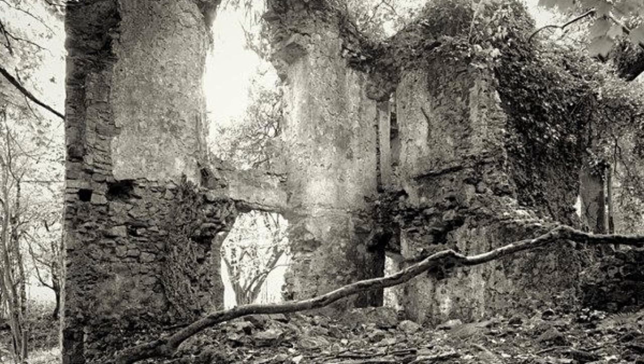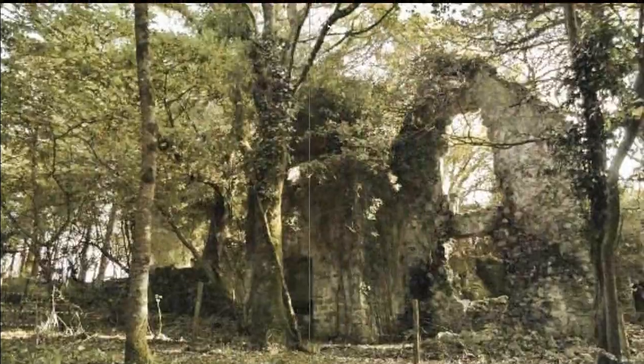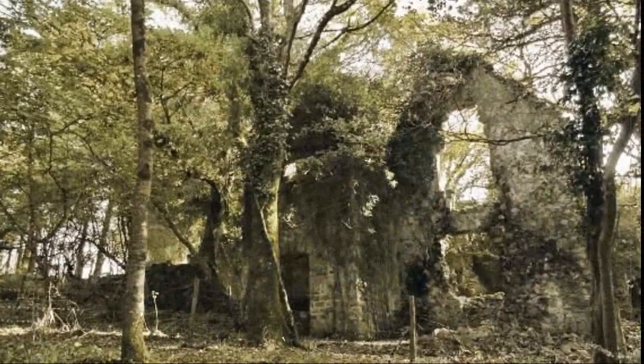Which all sounds well and good, but here's when the dark history kicks in. These two families caught a severe disease called smallpox. Smallpox is an extremely dangerous and deadly virus, which has no cure. This disease wiped out the family, with all of them dying, and after that the house then fell into disrepair.